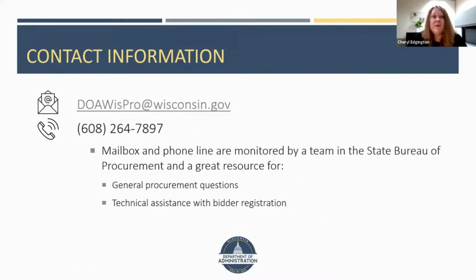And then I wanted to leave you with contact information. If you have any general questions about anything that I just talked about, or you want more information on registering as a bidder, you can reach out to either the email address or the phone number listed here. Both of those are monitored by a team in the State Bureau of Procurement and can be a great resource for you with any questions that you might have.